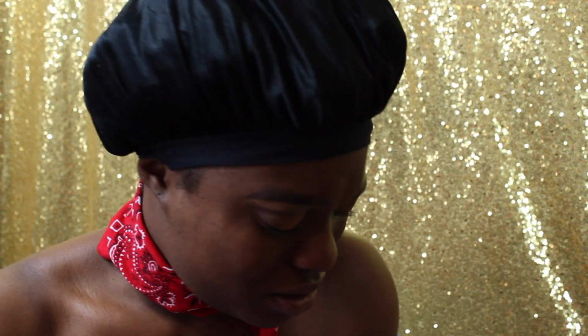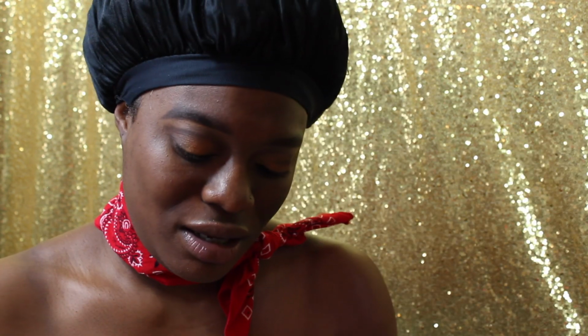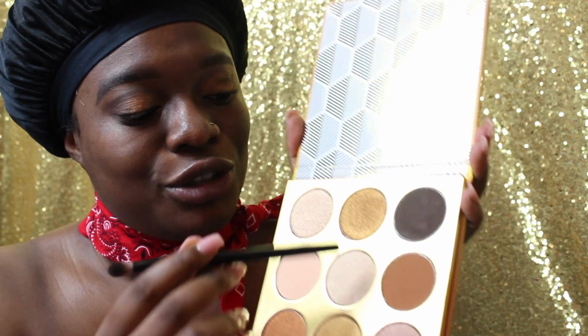And the color I used for the outline was basically a dark brown. It was in the Warrior palette by Juvia, this one, because it was just a really dark brown. It's almost black, but it's brown.